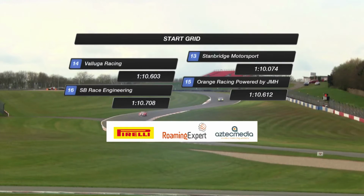And then we move on to row number 7. Row 7 is Stanbridge Motorsport. Fraser Smart will start, and alongside his number 35, Faluga Motorsports, which is Nick Phelps. The 8th row of the grid is 67. That's Orange Racing, powered by JMH. That will be Josh Jackson at the wheel of the Ginetta, and alongside car number 28.